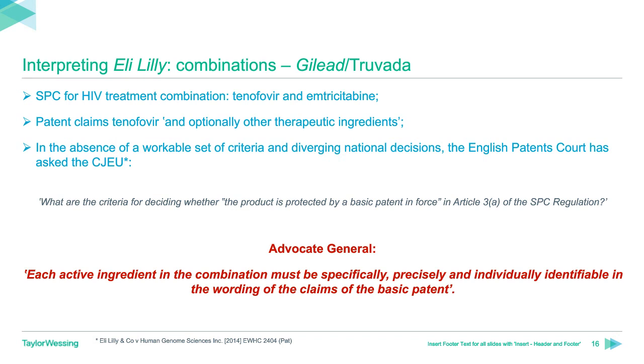On April 25, 2018, the Advocate General delivered his opinion on the question, stating that each active ingredient in that combination must be specifically, precisely, and individually identifiable in the wording of the claims of the basic patent. The use of these words appeared to advise the CJEU to take a strict approach, and it is a different test to those set out by the CJEU in Eli Lilly. However, the Advocate General's opinion did not provide guidance on how specific, precise, and individual identification was to be determined. Would it mean that compounds need to be expressly claimed, for example?